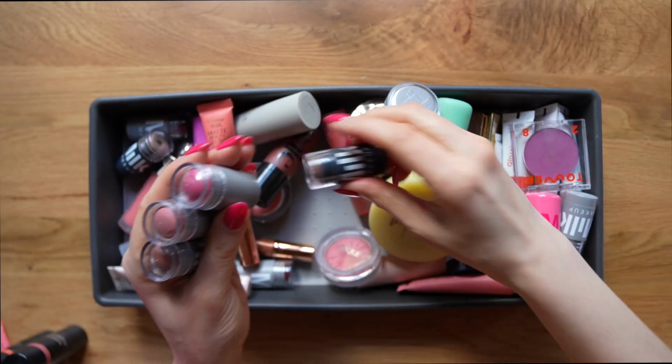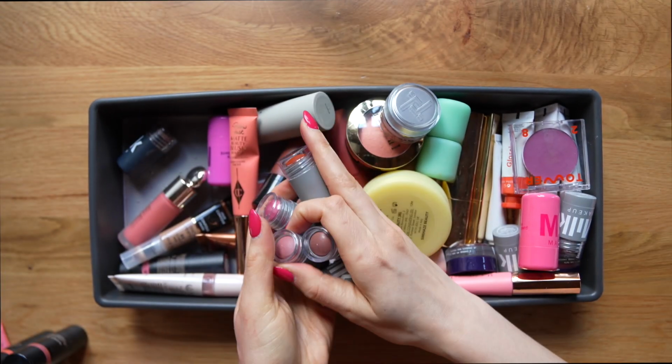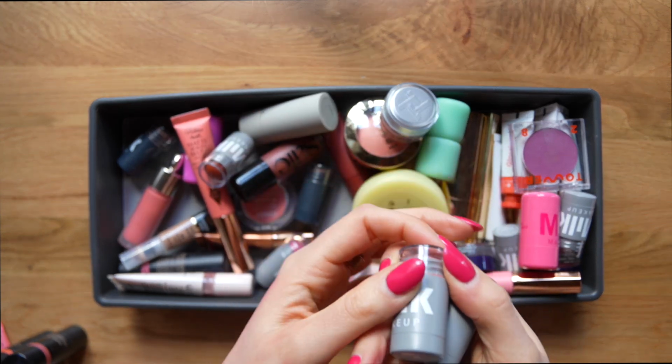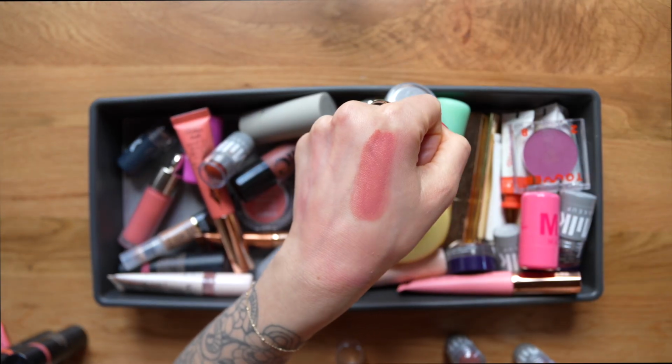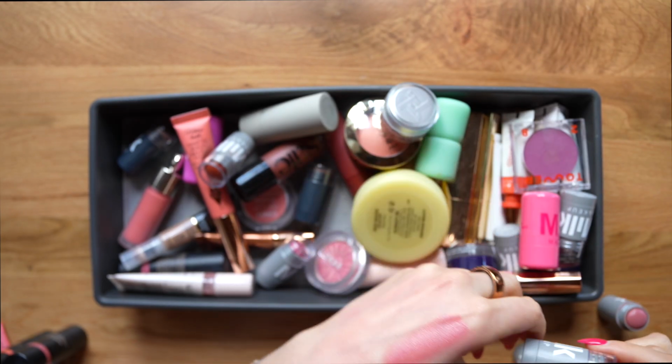These are really great for travel because they're so cute and teeny tiny. These three especially look very similar, so let's swatch them and see what they look like. This formula is really nice. It's very creamy and has some nice pigment to it. This is the shade Work, which is a nice soft pink. I do really like that.